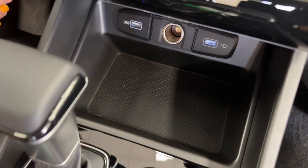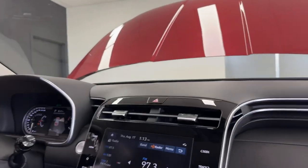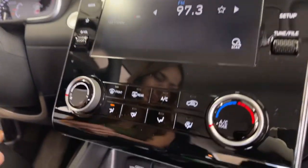Is the gimbal acting up, Mike? Yeah, I'm trying to get it going. Okay, 12 volt right over here, and then a USB. Well, there we go. Oh wow, hello gimbal. Oh, you know what it is? There we go. Okay, hopefully that's better.